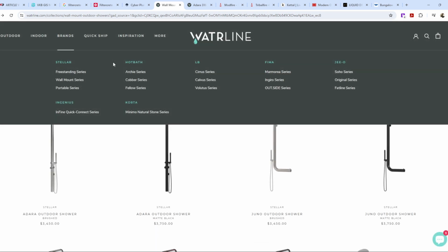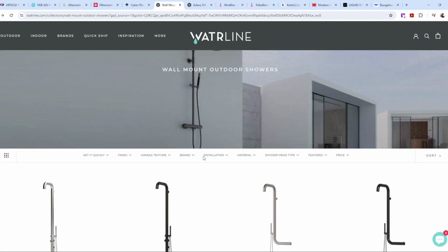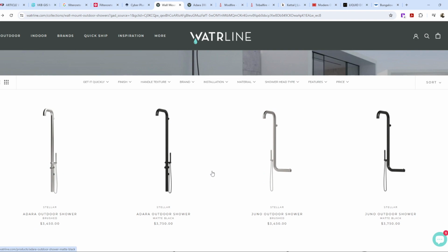What I like about this company is that these all are marine grade, based out of Miami, and from what I've experienced, they last and do well. And I also get professional discount, so the retail prices on here, I can get them for less than that.